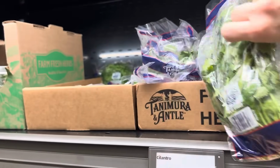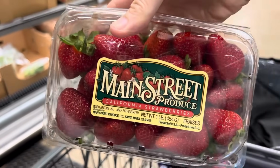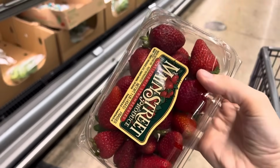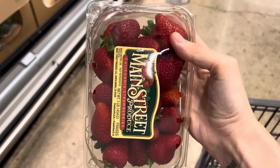Our last one lasted. I was so happy. 85 cents for him. It took me a minute to find some nice strawberries. I had to pick through them. $2.49 for these. I'm only grabbing one. Usually I get two or three, but I guess we're just gonna have to make do with one, which is fine. It'll all work out.